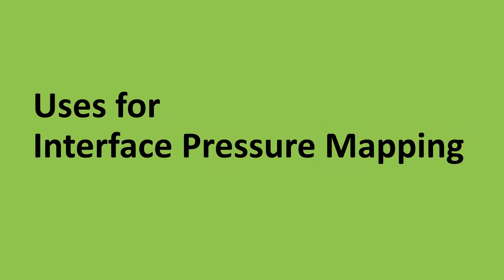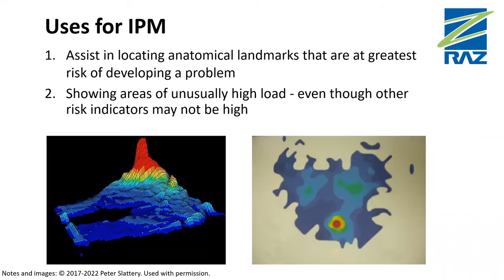In terms of some uses for pressure mapping, I'm going to go through four, and a little hint: these are some of the questions that you have to answer later, so you might want to take note at this point. The first is so that we can locate particular anatomical landmarks that we know are at risk of developing some sort of pressure-related injury. In seating, this tends to be the ischial tuberosities and the greater trochanters if we're talking about the seat surface, though we may also look at the back support, in which case we're looking at generally the spinous processes.